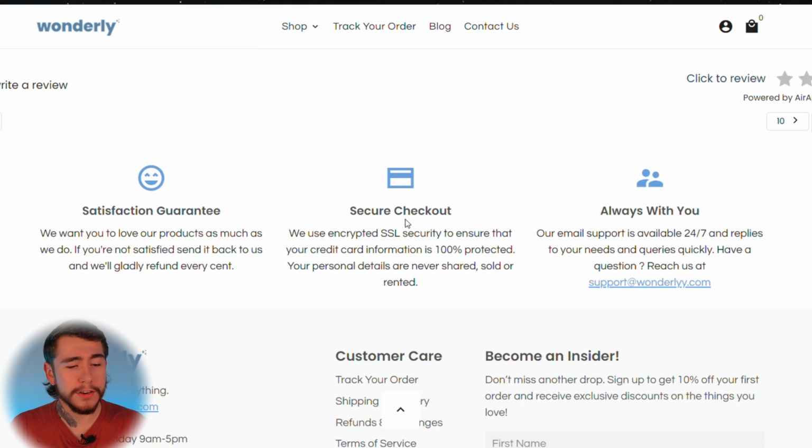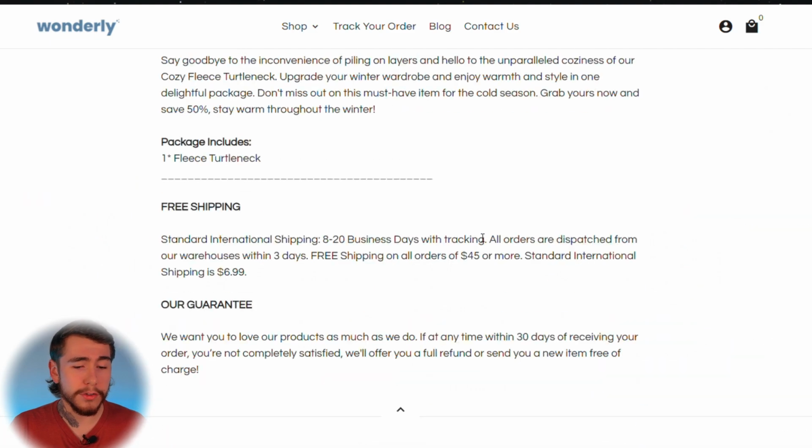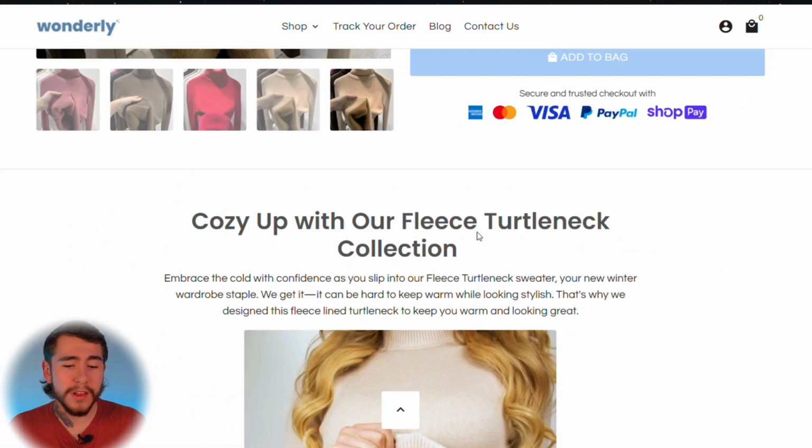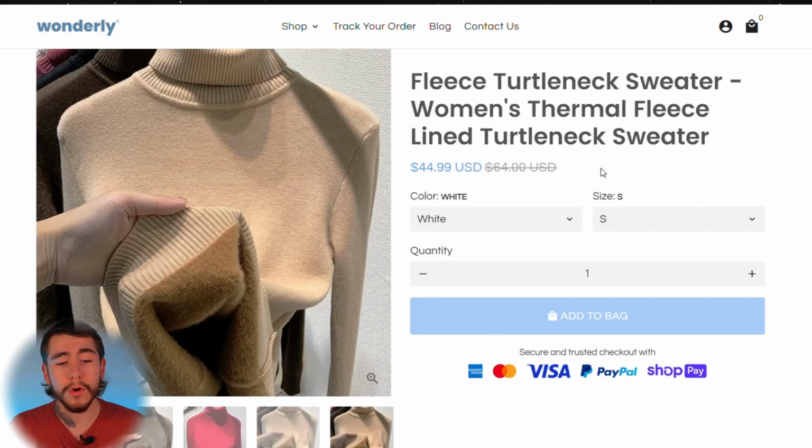They have their trust badges down here, like their satisfaction guarantee, their secure checkout, and more information about their customer service. I don't see any upsells. It'd be nice if you guys can convince the customers to go through and buy like 2 or 3 of these sweaters at a time in multiple colors, offering them some sort of a quantity break or a discount. They're selling it for $44.99, marked down from the $64 pricing point you guys can see right there.